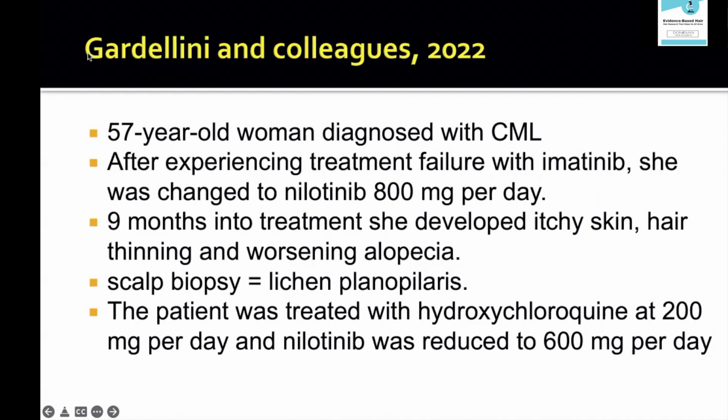And so a study by Gardellini and colleagues reported a 57-year-old woman with CML. She didn't do well with imatinib, and so she was changed to nilotinib, and 9 months later developed itchy skin, hair thinning, and worsening hair loss, and a skin biopsy of the scalp showed lichen planopilaris. The patient was treated with hydroxychloroquine, and the nilotinib was reduced. The hydroxychloroquine was used at 200 milligrams a day, a little bit lower than her maximally tolerated dose. And we'll get into the reason why in just a minute. It's potentially very relevant.